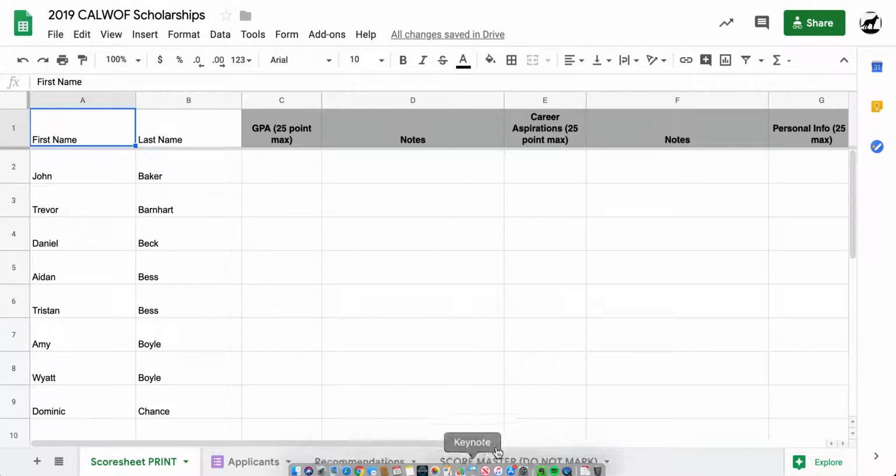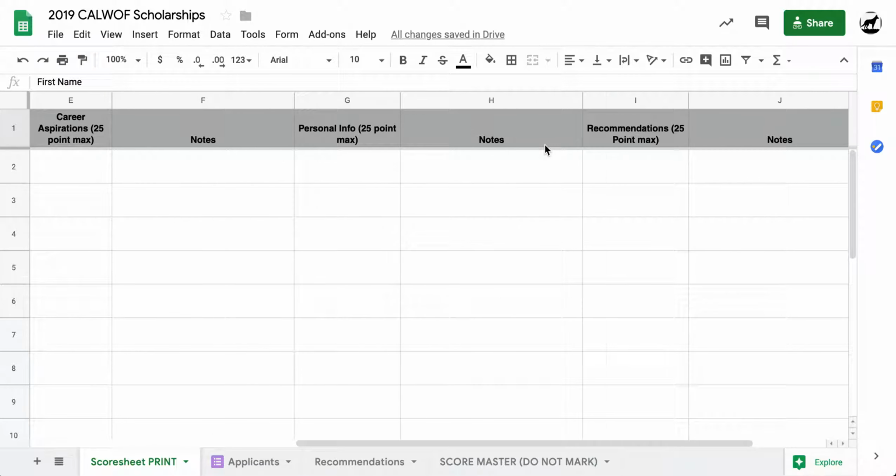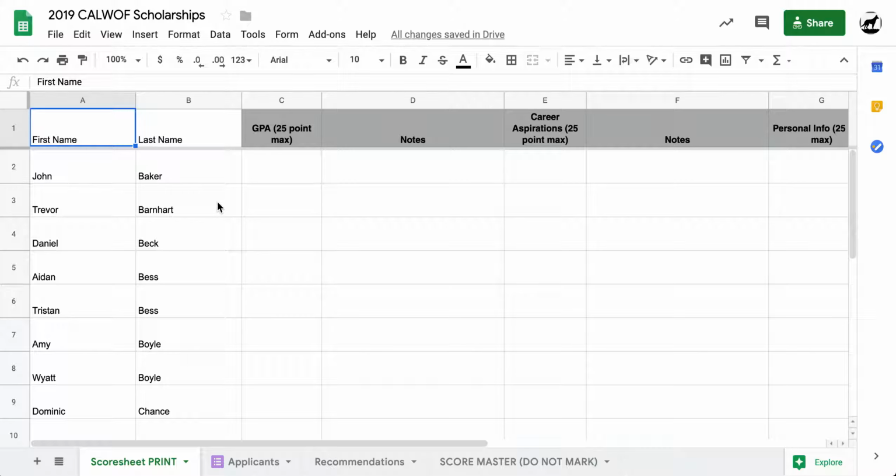Different from Score Sheet Master down here. Do not do anything with that, please. Score Sheet Print, you're going to print that out. It's going to give you your running tab, GPA, career aspirations, personal info and recommendations, notes, and then bring the total over. You're going to print this out, and then send it to me via email, text, whatever works best for you.